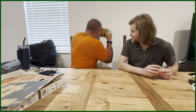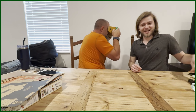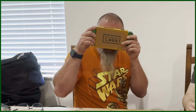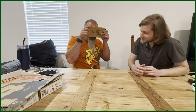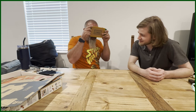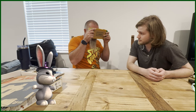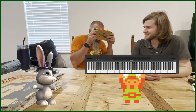Oh, you actually have to turn around, look around. This is not the best way to do it. You should probably stand up while playing in VR. Not really sure what I'm supposed to be doing. It says find band members, but have you found any? All I see is a rabbit with a hat and the little guy that's holding a piano.